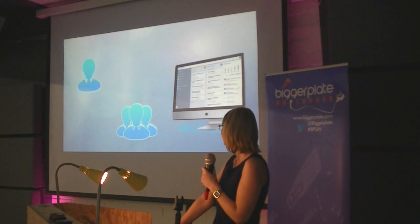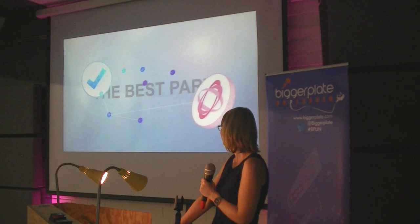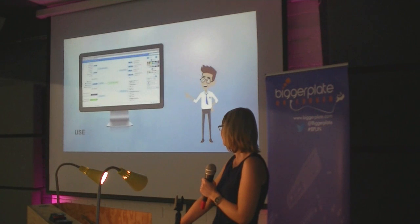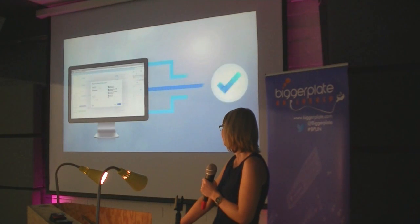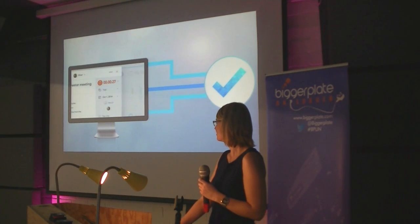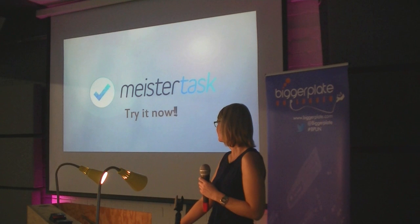Alright, let's do this. Meister Task was designed to help you and your team collaborate more efficiently, help you visualize the workload, and bring your tasks into focus. The best part? It seamlessly integrates with MindMeister, the award-winning mind mapping app that lets you brainstorm ideas online and plan projects together. So when you have that next big thing coming up, you can use MindMeister to visualize what needs to be done, capture everyone's input, develop a strategy, and assign tasks right there in the mind map. With one click, all that information is exported to Meister Task, where each member can see all their to-dos at a glance, assign tasks to others, and follow their progress, add comments, links, files, and maps, track time spent on each task, and show some real team spirit. Meister Task, try it now.